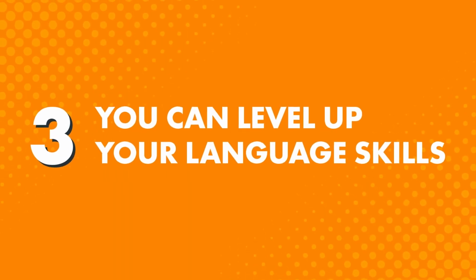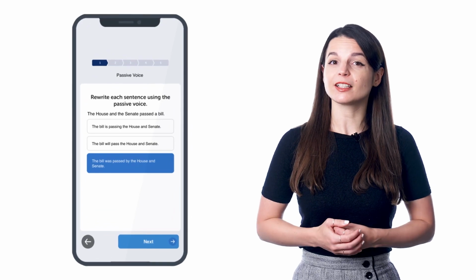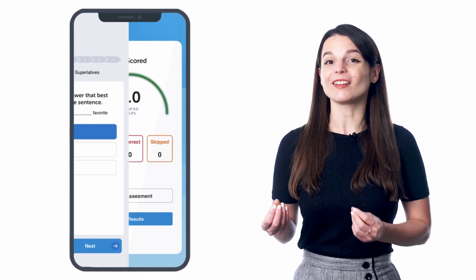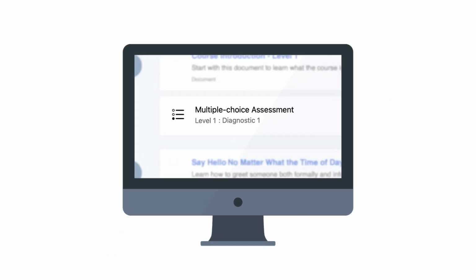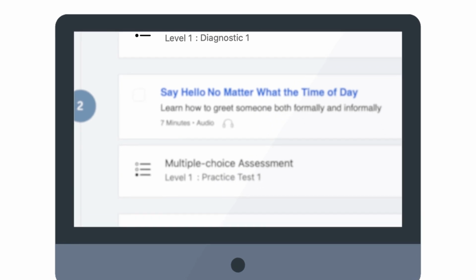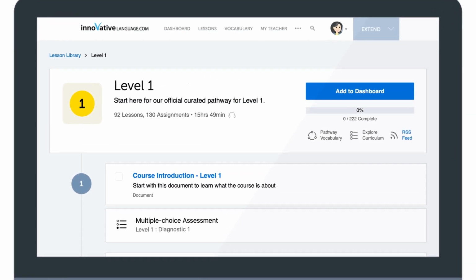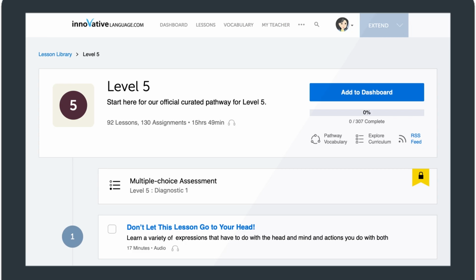3. You can level up your language skills. Instead of wondering if you're improving, how? As you're going through the pathway, you're constantly learning with the lessons, and you're constantly getting tested on what you've learned, with multiple choice and hand-graded assessments. You'll find the assessments peppered throughout the pathway after every few lessons. And once you're finished with the Level 1 Absolute Beginner path, we give you Beginner, Level 2, then Intermediate, Level 3, and all the way up to Advanced.